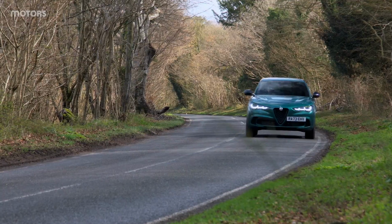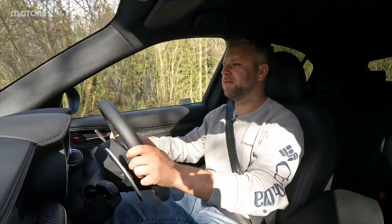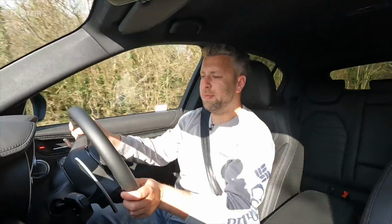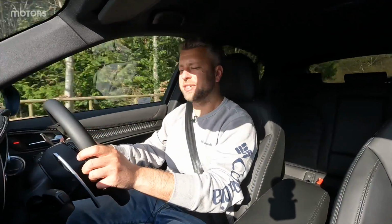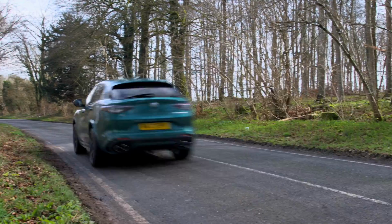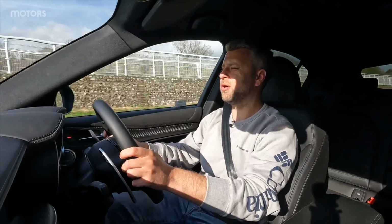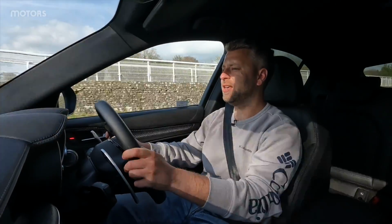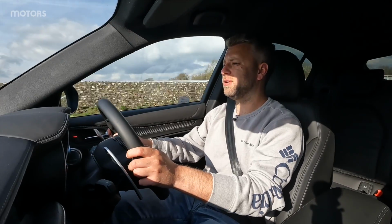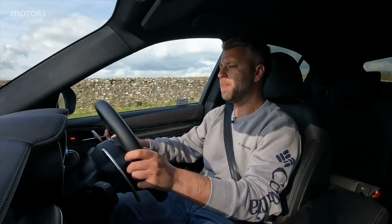Alfa really upped its game when it produced the Stelvio Quadrifoglio, and it transferred some of the excellent dynamics that you get from the Giulia saloon into this more high-riding and practical model. Up front, we've got a 2.9 litre bi-turbo V6 engine with 503 brake horsepower, and that's enough to get the Stelvio from 0 to 60 miles an hour in around 3.5 seconds, which is very quick for a car of this size.